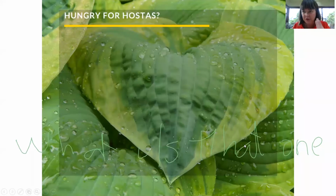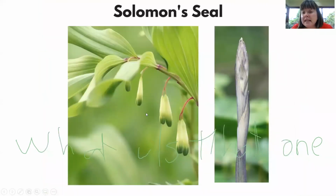Hosta flowers, the beautiful flowers, they're about coming out now. If anybody has hostas, try them. They're fabulous. They're absolutely fabulous. Again, a bit like daylily, they have that sort of meaty, really good texture, but they're full of nectar and very sweet. Beautiful, beautiful plants.